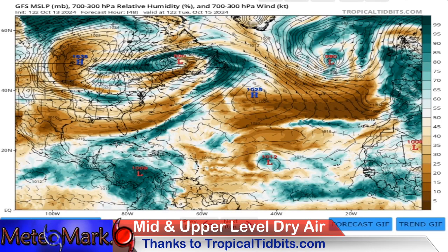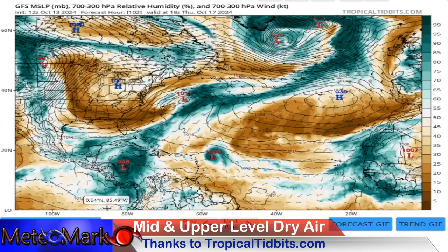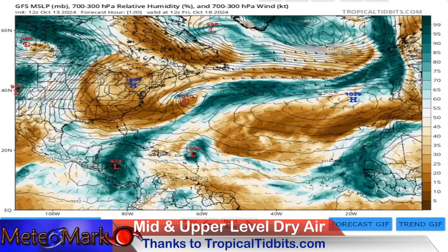As we continue to go out here in time, you can see there's our Southern Caribbean system, Invest 94L, out here. Invest 94L seems to be surrounded with some dry air, and initially that does start to become a little bit of a problem. But as you can see, as we head through about October 17th here, both of our systems are strengthening on the GFS model, our Southern Caribbean as well as our MDR system out here.